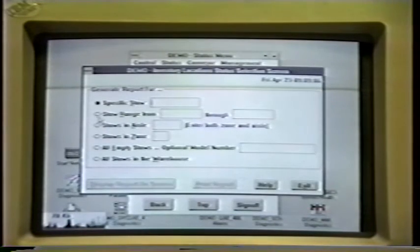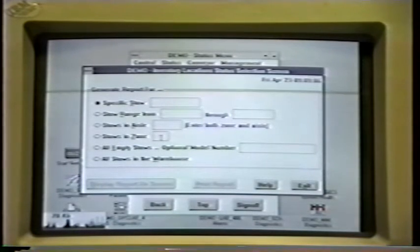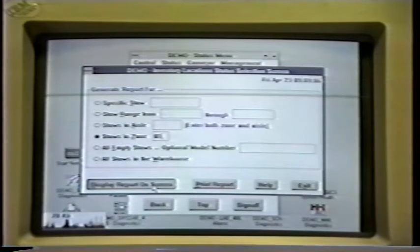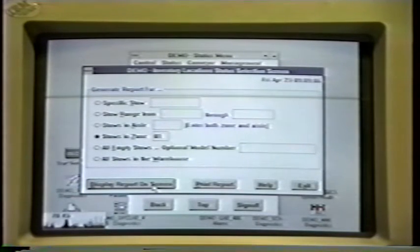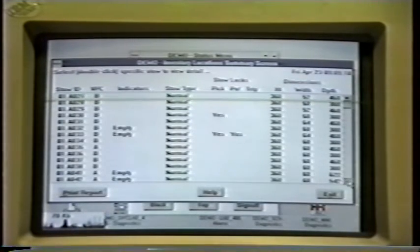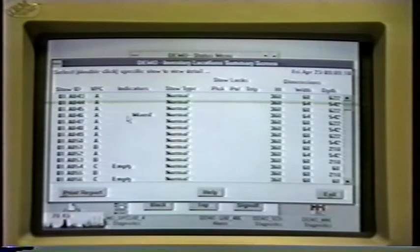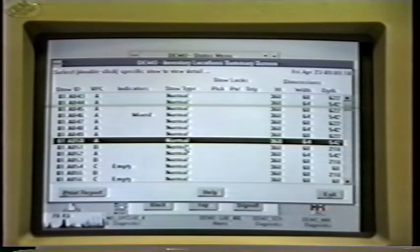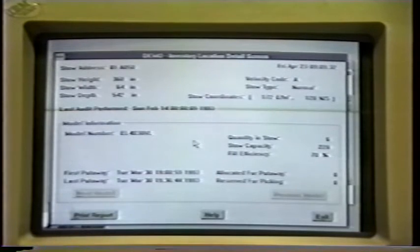Now we'll look at inventory by specific location. We could look up a specific location or an aisle or a zone or empty locations. We'll look up all the locations in a specific zone. It goes through the entire building and finds all the locations. It's very easy to see which locations are mixed, which locations are empty, and all the rest actually have product in them. And of course you can zoom in for details and get all the specifics of what's in that location.